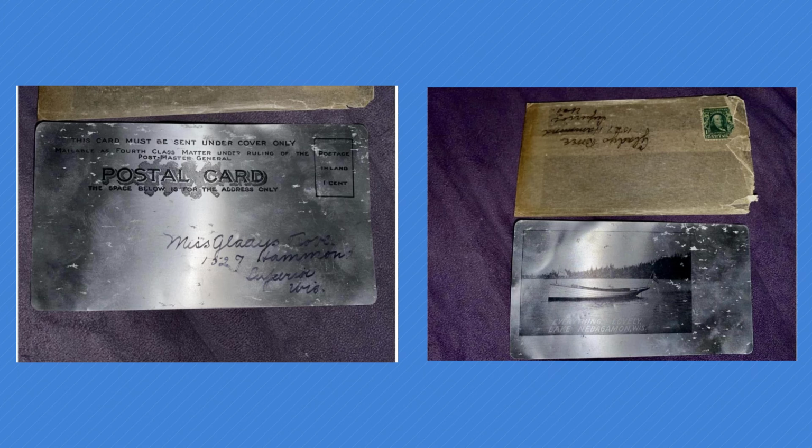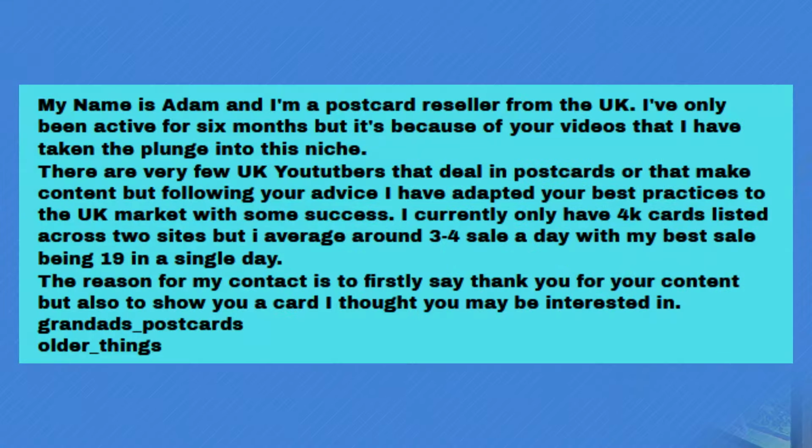It says postal card. I'm not for sure the dates when these were done. I know they're early. They're older. But look at that, it's got the envelope and the postcard. That would be great. I'd probably keep that for my collection. So, thanks, Dan. And then this next one came from Adam.